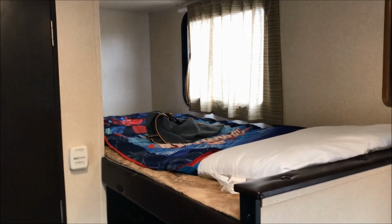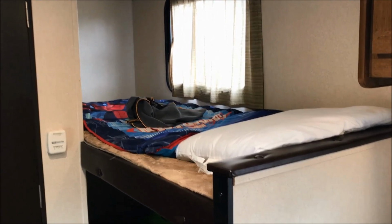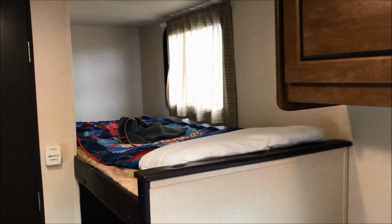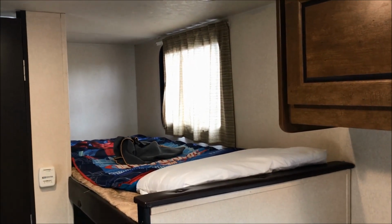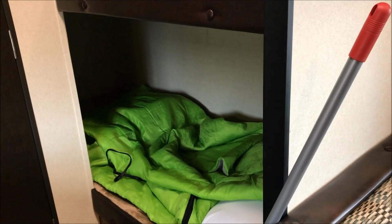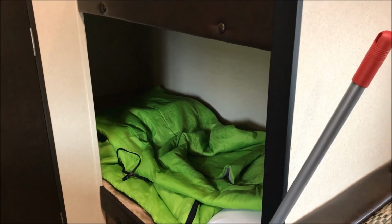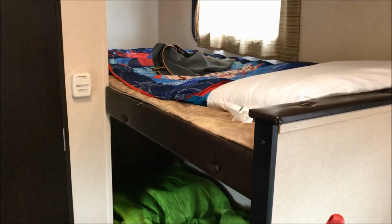So for my son, who's 9 years old and nearly as tall as Dad, he likes to have that space to get up there. He's also got a nice big window back there, which is great as well. My daughter sleeps on the bottom bunk. There is no window, but there is a light down there. She's okay with it. It's her cozy little bedroom, and she loves it. So the bunks are great.